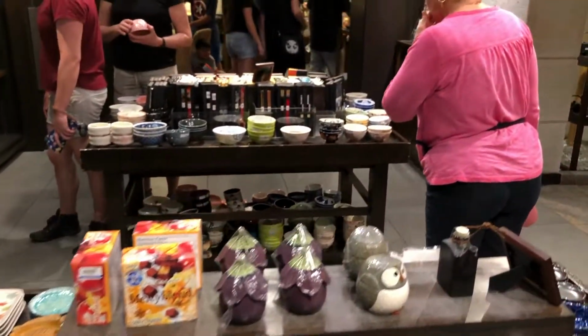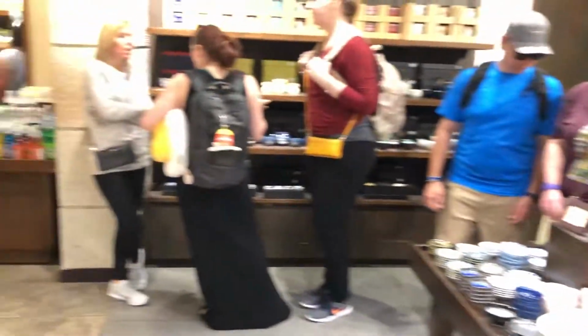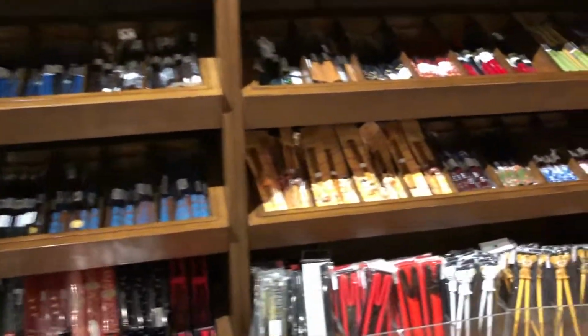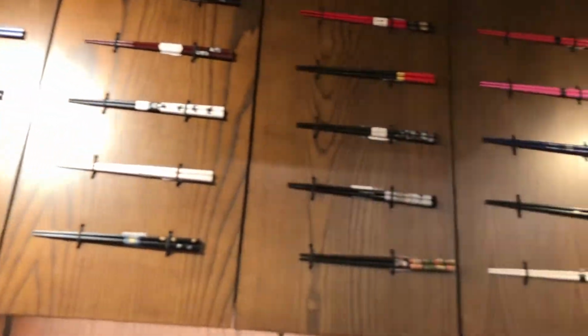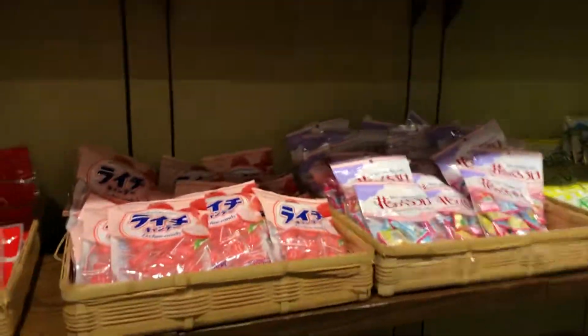But yeah, a whole array. If we continue from where we started, right there, we came all the way along this whole houseware section, and then it ends up in this corner with a whole selection of Japanese food and candies and stuff. Everything from matcha sticks to a whole selection of chopsticks. We've got wood, we've got plastic, a whole selection of chopsticks that we can see on the wall, right there. And as we came along, just a ton of different candies and sweets and treats.